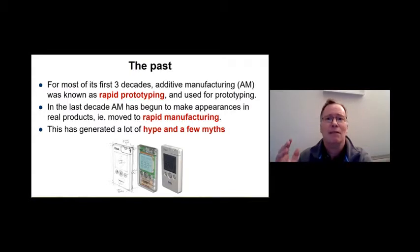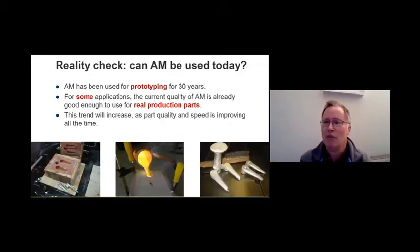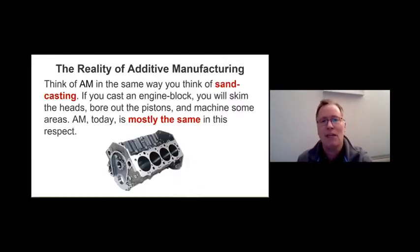So I guess the first question is, can you use additive manufacturing today for manufacturing? And the simple answer is, it depends. For some applications, absolutely yes. For all of them, definitely not. You can see on screen there sand casting down the bottom, which is probably one of the oldest manufacturing processes known to man. You think, well, why am I talking about sand casting in the context of a high-tech manufacturing technology? In my personal opinion, if you think about additive manufacturing the same way you think of sand casting, you will not be disappointed. I'm talking here about the surface finish, for example, the strength of the parts and so on. Now, in fact, additive manufacturing is quite a bit better than sand casting. But if you think of it in that way, you won't be disappointed.